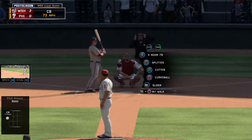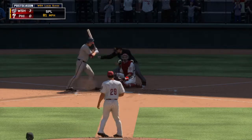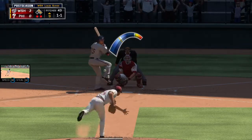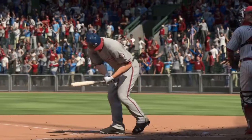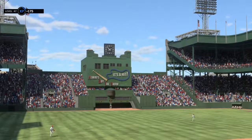Kyle Seager is at the plate as he watches ball 1. There's nobody up in the bullpen throwing, so this guy's going to have to sink or swim. Went about halfway there, but it's a called strike regardless. Swing and a miss on the splitter, and it's 1-2. Got him swinging, and that will end the inning. So it's no runs on 2 hits, no errors, and 2 men.